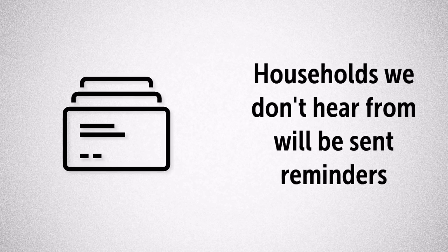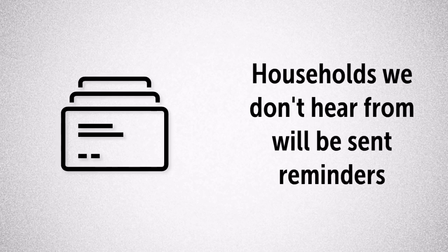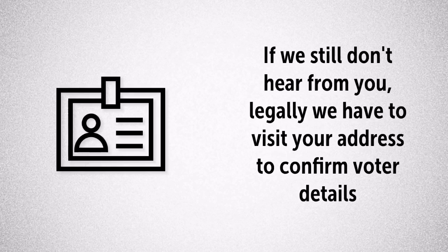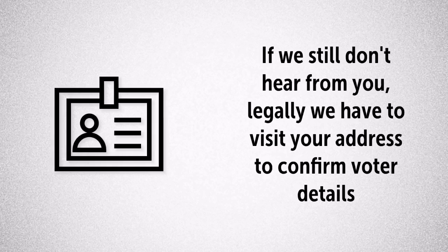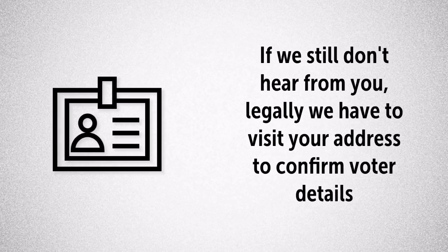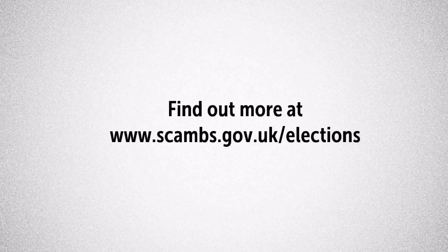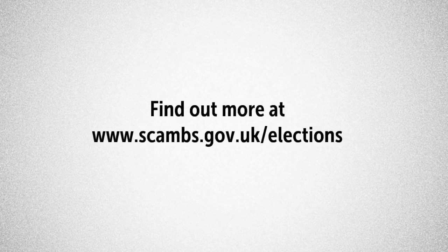If we don't hear from you, we will have to send out reminders to your address. If we still don't hear from you, legally we have to visit your address to confirm voter details. This gets expensive, so please help us by responding to your form as soon as you can. Find out more about registering to vote and elections on our website.